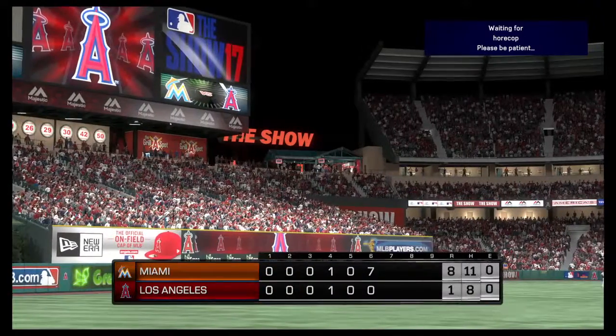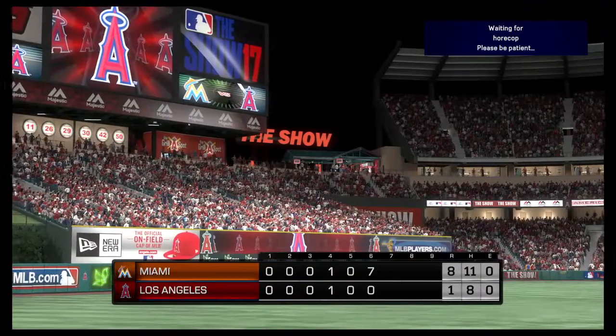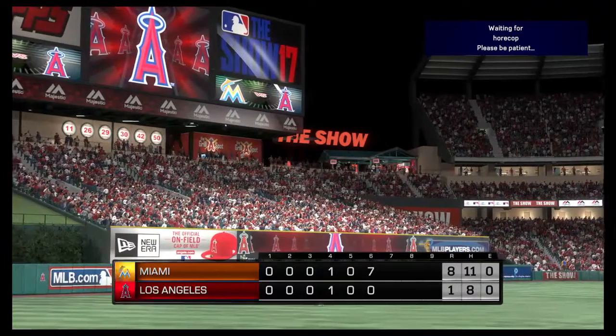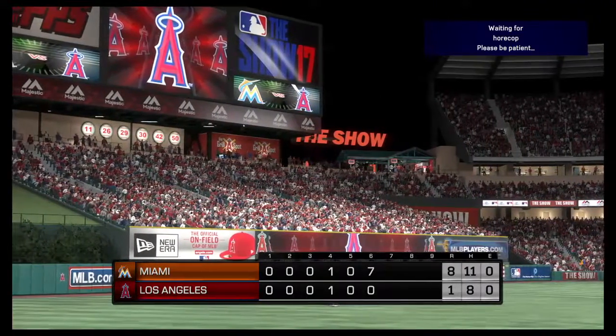Back here at Angel Stadium of Anaheim. It's on to the 7th inning with the Marlins on top, and it's a good time to check out our game summary through the first 6 innings of play.